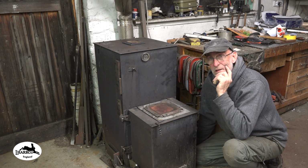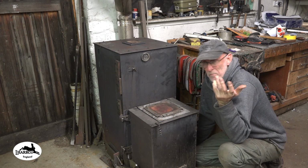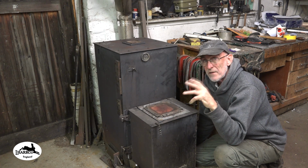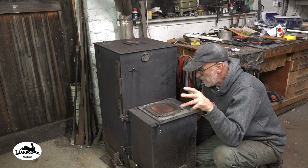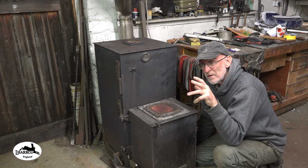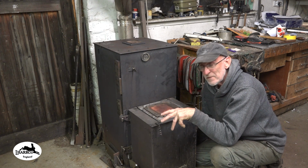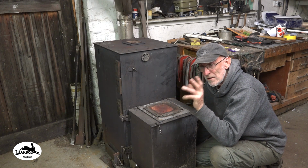Well, my biggest news is that I've just built a hybrid rocket stove. I've not seen this done before. It possibly has, I don't know, but it was a concept in my head that I've just built and it's been tweaked and messed about with. And as I said before, I literally just yesterday took it to the cabin at the allotment and put it in the cabin and just jerry-rigged the flue and I lit it.